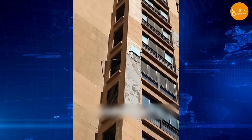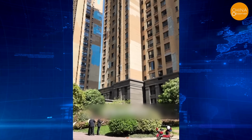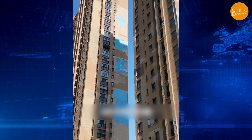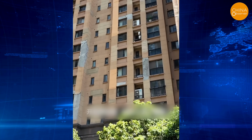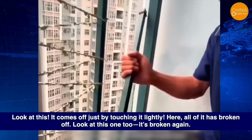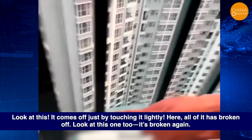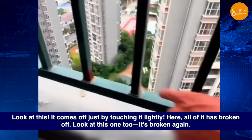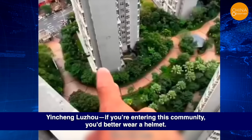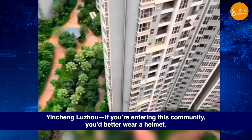Many communities experience falling exterior walls, broken railings, and other safety hazards during severe weather, leaving residents living in constant fear. "Look at this. It comes off just by touching it lightly. Here, all of it has broken off. Look at this one, too. It's broken again. Yincheng Luzhou. If you're entering this community, you'd better wear a helmet."